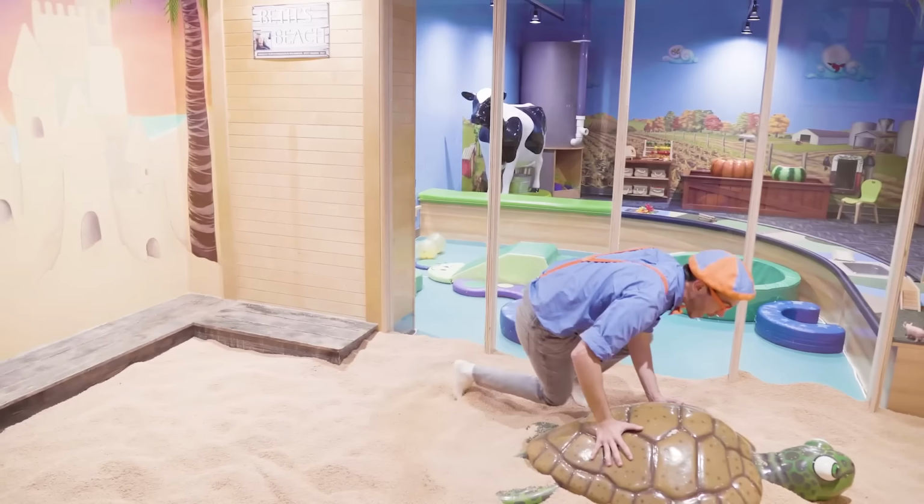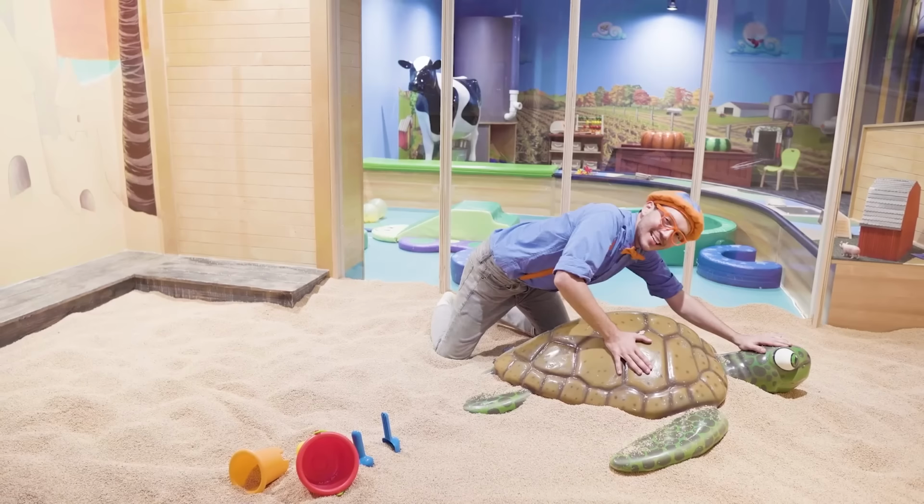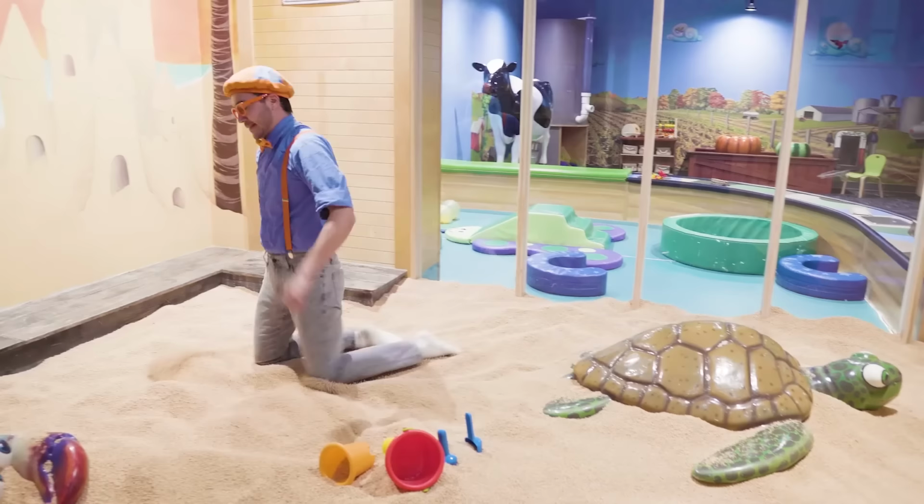There's another animal. Whoa. This animal is really big and likes to live on beaches, just like a crab, in the sand. This guy, he's a sea turtle. Whoa, and look how big his shell is. Whoa, it's bigger than my head. Whoa, this is so much fun, playing in the sand. Maybe we can make a sand angel. Okay, here we go.